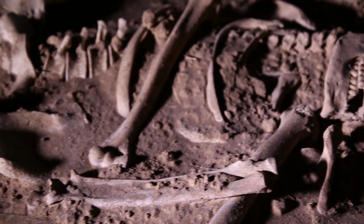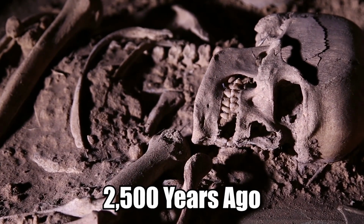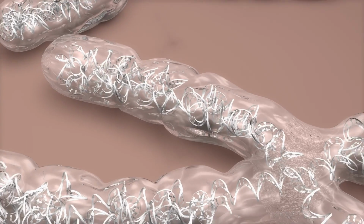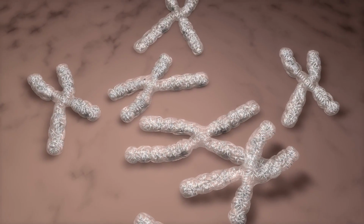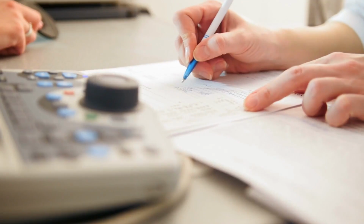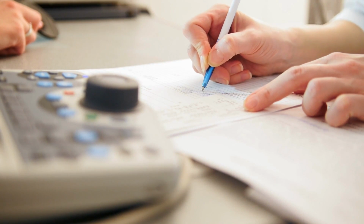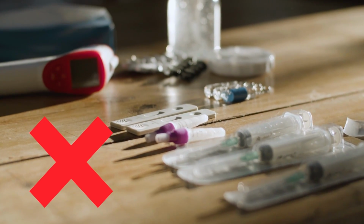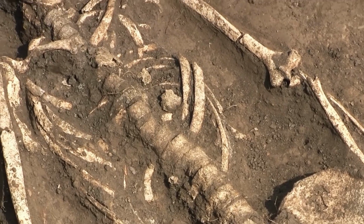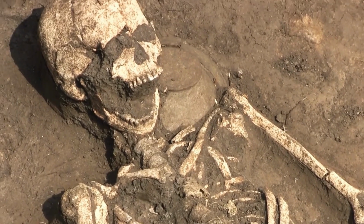The proof was found in a skeleton of a young adult female from the early Iron Age, roughly 2,500 years ago. Some of the woman's cells had only one X chromosome, while the other had the normal 2 X chromosomes. If she were alive today, she would need to undergo estrogen replacement therapy to trigger puberty and to boost her height. But 2,500 years ago, there wouldn't have been therapy solutions. This woman would have suffered delayed growth, likely never entered puberty, and never started menstruating.